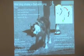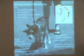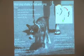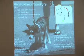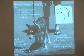The number of gravities involved, which we can calculate, is basically between 10 and 70. So for these animals, it's a lot larger than the human tolerance. And if you shake your head very quickly from left to right, it does hurt. Moreover, it's actually quite effective.